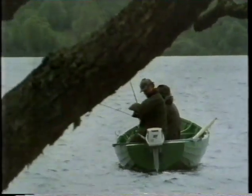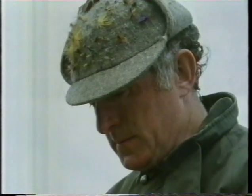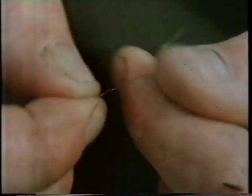And on the cast of three flies, he'll be fishing with, I would say, a mayfly nymph, which would be a good choice for the bottom fly, and maybe a golden olive or an invicta or something like that, which would represent a hatching mayfly in the middle.